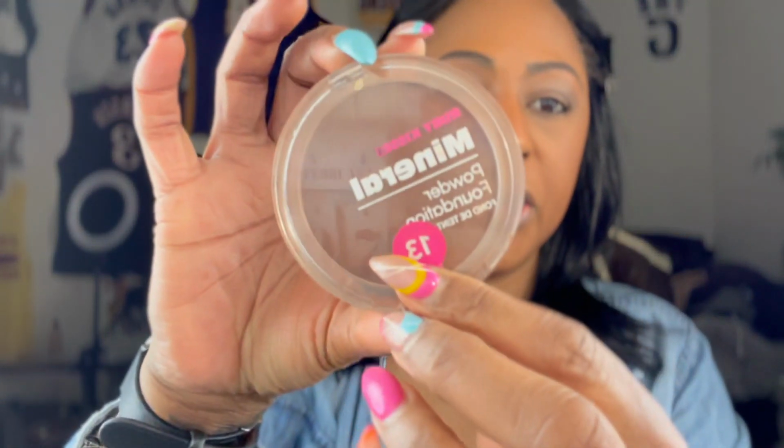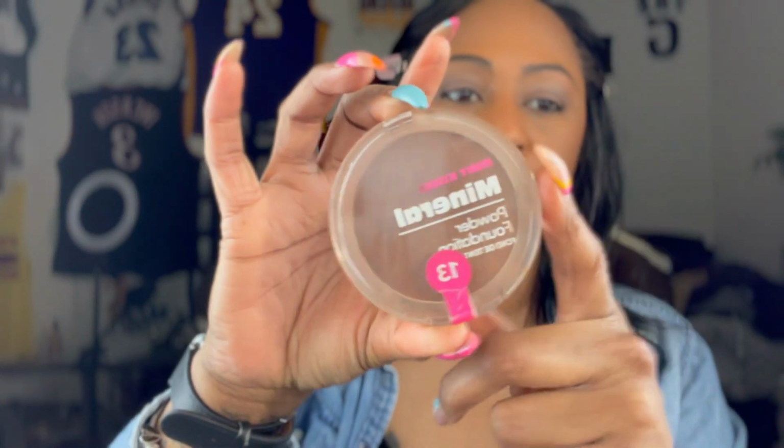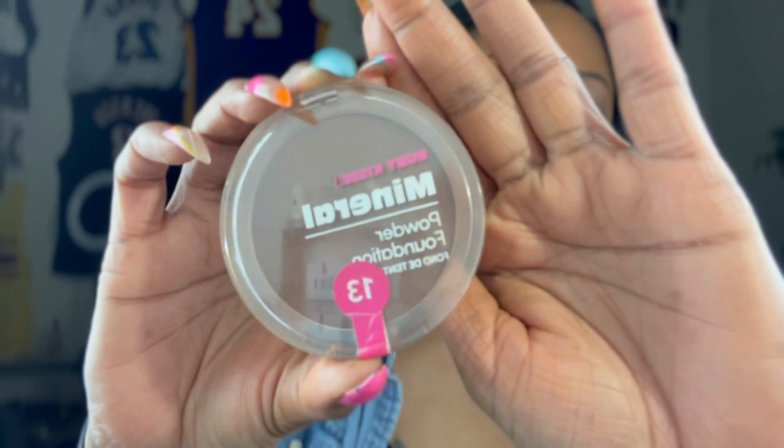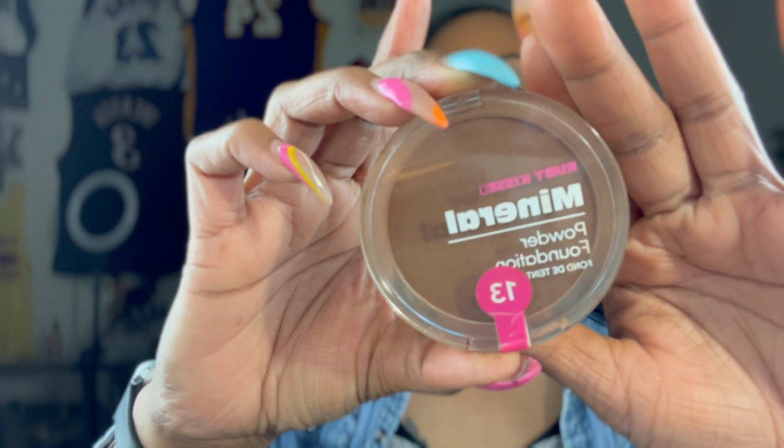So this is a beauty supply brush. This is Ruby Kisses. This is the mineral powder. Sharika B on YouTube, another one of my faves, she had mentioned that she had bought this. Let's see. And this is number 3, Honey Brown. I bought the number 14. This is number 13. I bought number 14 because I wasn't really sure. And I mean, it was under $10.